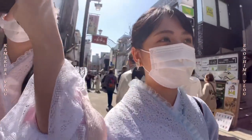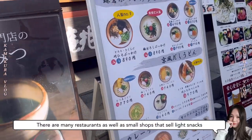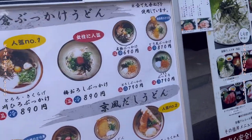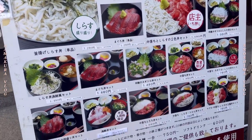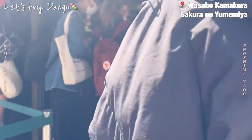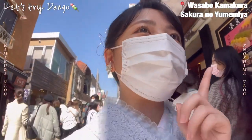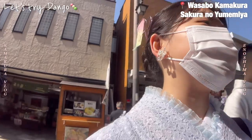So now we're really hungry, so we are looking for places to eat. Wow, udon. Oh, this looks delicious too. Really Japanese type. Okay, so right now we are in front of the dango shop. We are gonna buy two dangos, and one is gonna be Instagram worthy, and the other is just dango which I recommend to my sister.